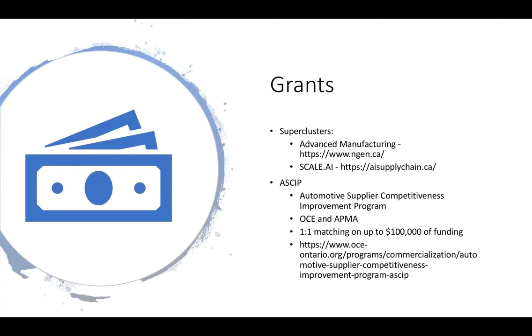If you're not in the automotive market, but you are a manufacturer, there's also lots of other improvement grants that the government's putting forth. So please feel free to get in touch with me if you have certain projects that you're looking to do, but you don't have necessarily a concrete idea of how to get them funded right now.